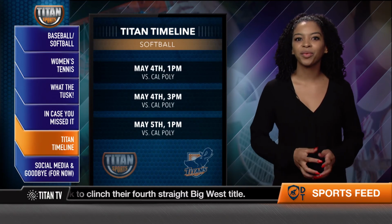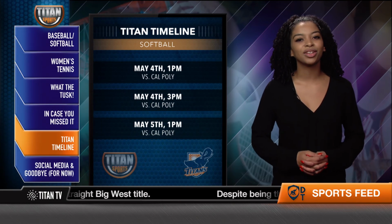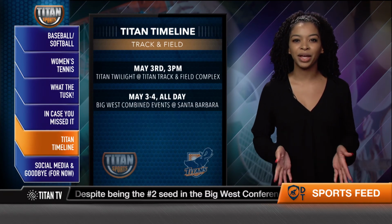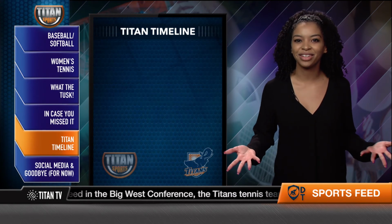Pitching it over to softball, where they will be taking on Cal Poly here at home in a doubleheader May 4th, and they will close up the series Sunday, May 5th. And finally, racing over to Santa Barbara, where the Titans track and field will compete in Big West combined events May 3rd and 4th. That's all we have for this week on Titan Timeline.